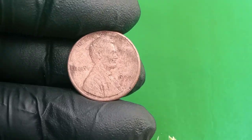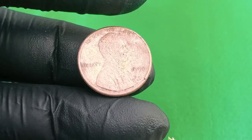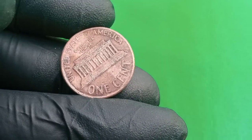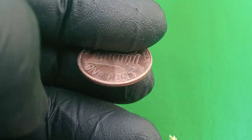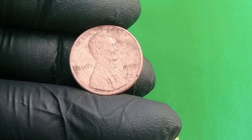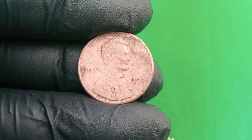In fact, when a rare 1990 double die obverse penny is found, it can be sold at auctions for incredible sums. Some of these pennies have sold for as much as $122 million, thanks to their rarity and desirability among collectors. But even pennies in slightly less pristine condition can still fetch thousands of dollars.